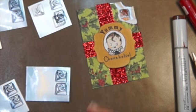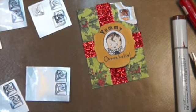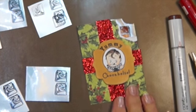So I'm just going to show you some of these cards that I've been working on. This one that you're looking at right now is a Crafty Secrets stamp set. I can't remember, it's been so long ago that I bought it. I have no idea if they still even make it. So what I did is I stamped it on the little boy, and his picture comes with yummy, and then the word chocoholic underneath it. Then I colored it with Copic markers. I colored around the outside, and then the little guy's face.